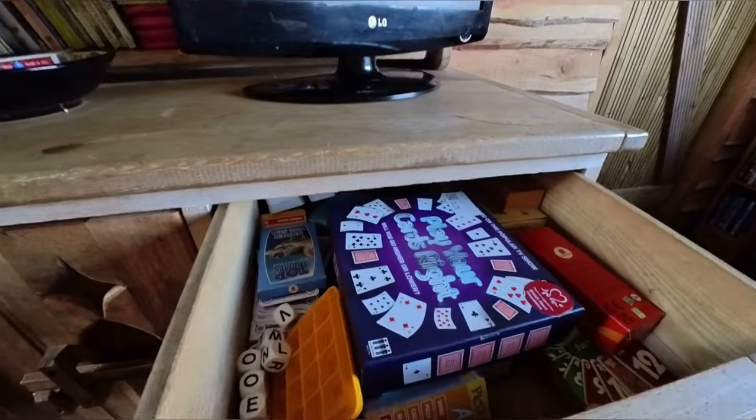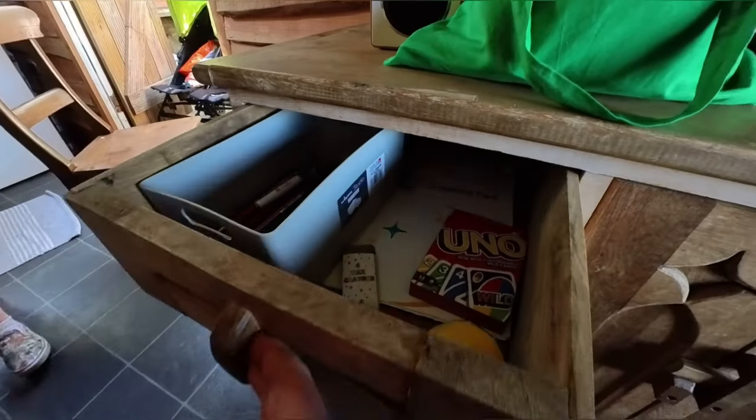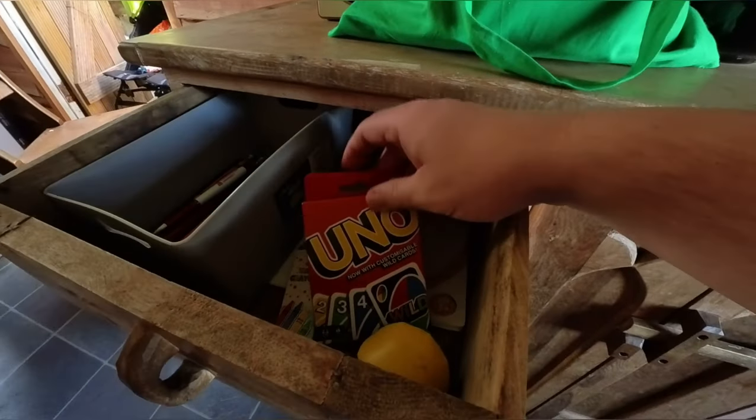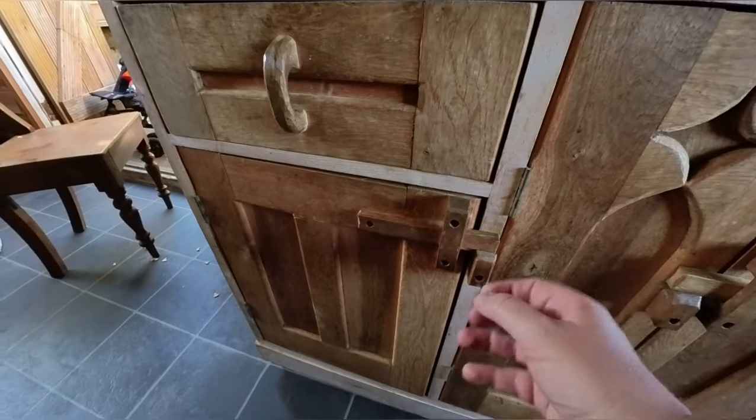If you look in here, look at all the games in here. We've got card games, chock full of card games in there. Megan was happy because they had Uno here. Little colouring for the children. You're going to colour in? Yeah. Board games, sorry.